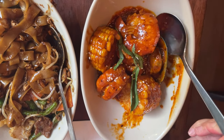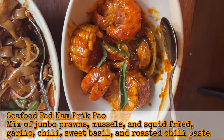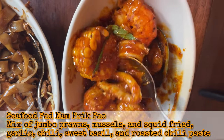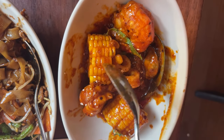This is seafood pad nam prik pao. So this is a mix of jumbo prawns and mussels or tahong. And then there's squid and of course the mais or this is corn.